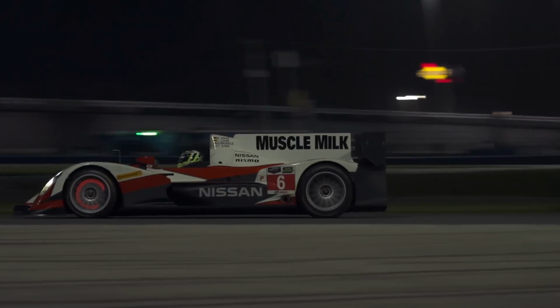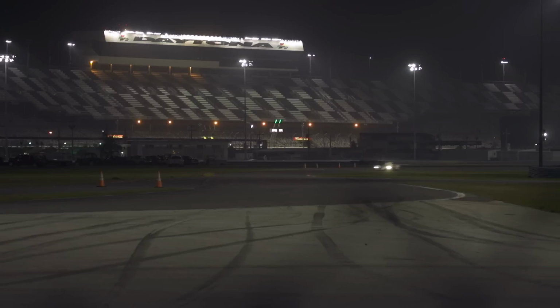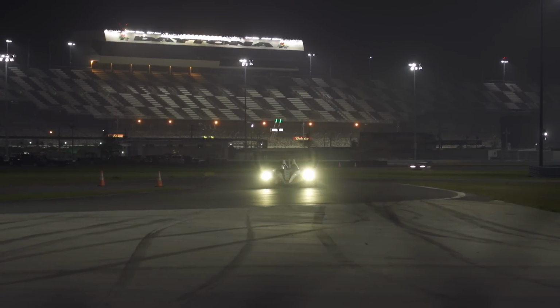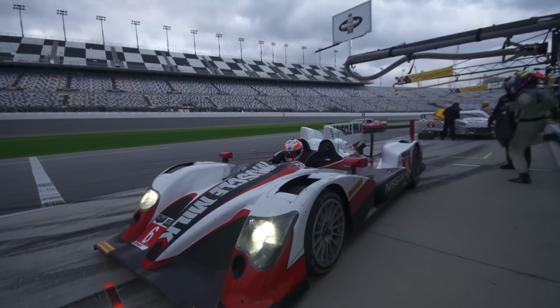We asked this car to just go 100% from the start, and I think there was a total of 12 hours in all the sessions. We ran every session we could run, and it ran flawlessly. The good news is the car ran every lap that we tried to run, right per our plan.